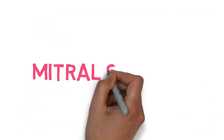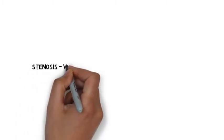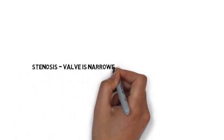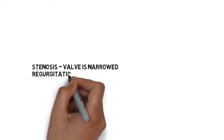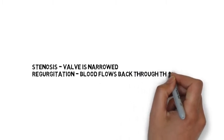Today I'm going to talk about valvular heart disease, in particular mitral stenosis. When we think of valvular heart disease, there are two broad terms: stenosis, when the openings are narrowed, and regurgitation, when blood flows back through the valve.